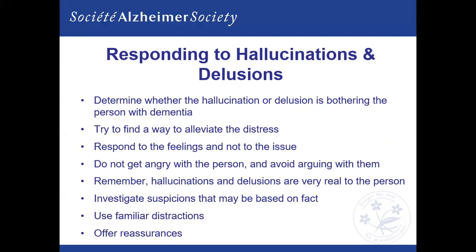Do not get angry with the person, and avoid arguing with them. You will never win an argument with a person who is having a hallucination or a delusion, because you need to remember that hallucinations and delusions are very real to the person. Just because we're not experiencing those hallucinations or delusions does not mean that the person is not. It's very, very real to them.